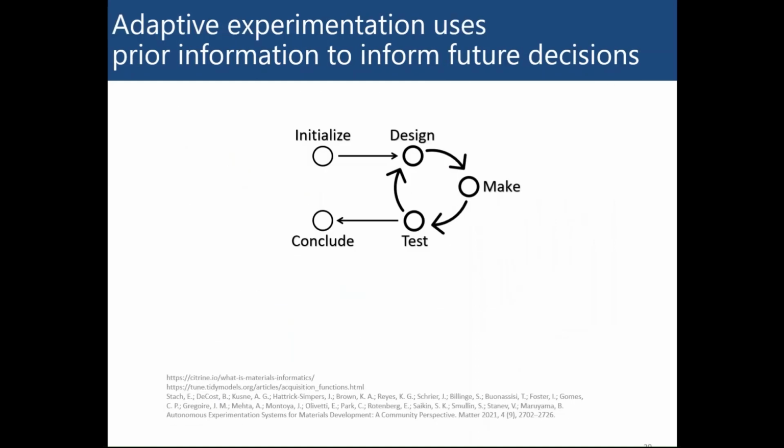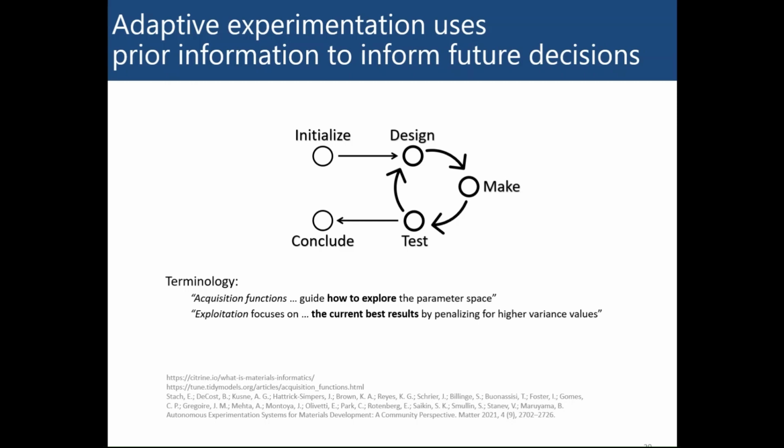So, just a brief review: we initialize a search space, meaning we define our search space and our objectives. We choose a point, we make it, we observe the outcome, and we repeat that in a loop until we meet some stopping threshold. You run out of money, you get bored or tired, you graduate from your PhD program, etc. Terminology-wise, acquisition functions guide how to explore the parameter space. Then there's the exploitation versus exploration trade-off. Exploitation focuses on the current best results by penalizing higher variance values. This goes back to the streetlight effect, or the drunkard search effect. Exploration, on the other hand, pushes the search towards unexplored regions.